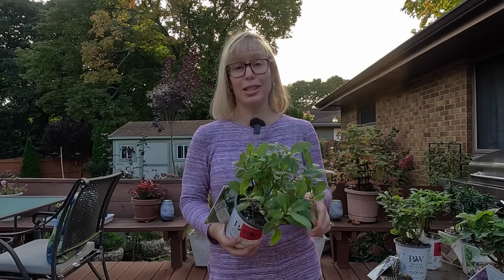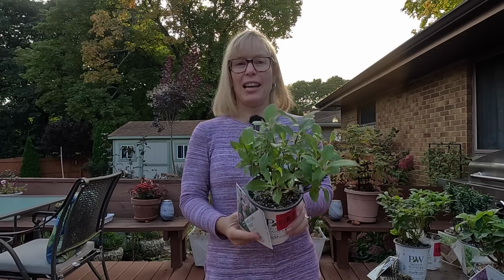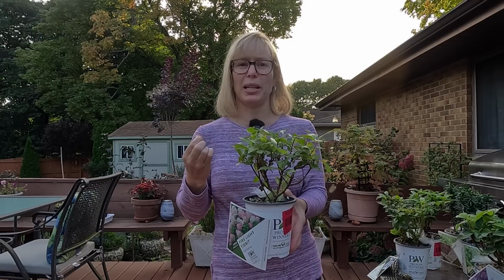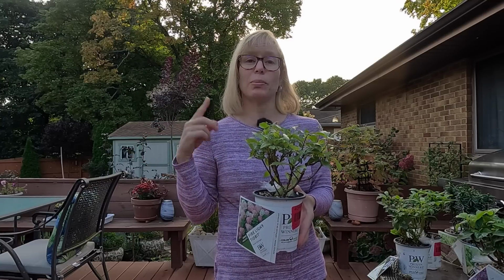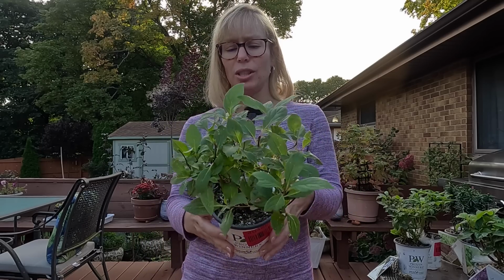All right, now I know you guys know how much I love hydrangeas, so you'll see a few of those in this haul for sure. And the first one that I have here is the Firelight Tidbit. So these are very small quart-sized pots, but these are going to be great for me to get in the ground and kind of grow on a little bit. I'm actually probably not going to plant them directly into the garden beds, but I'm probably going to find a spot for them in my potager garden just to grow on over the next year, and then transplant them out probably next fall. So anyways, this very first one that I have is the Firelight Tidbit, which is so cute.